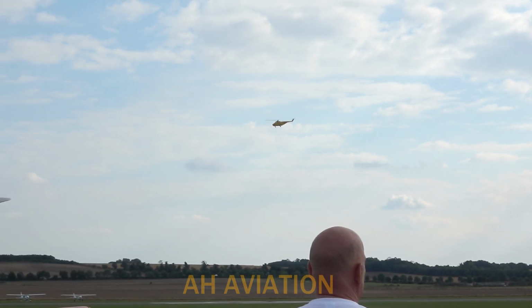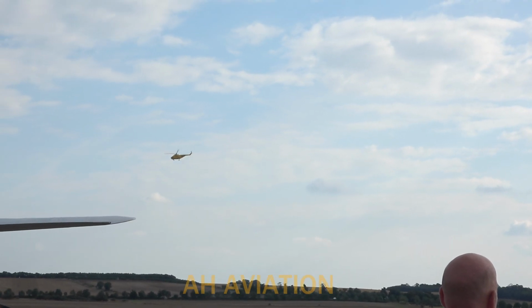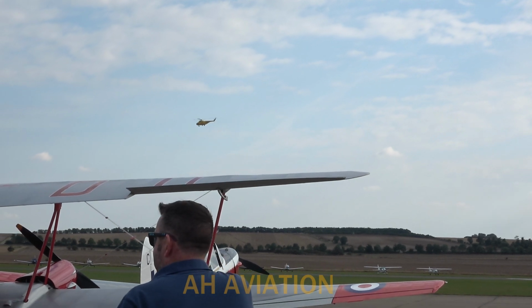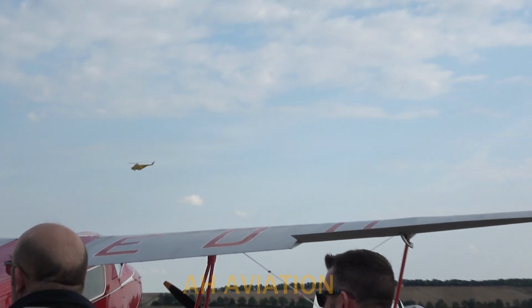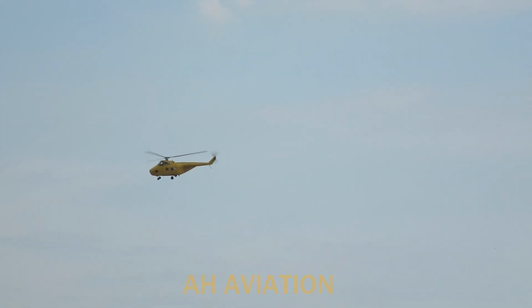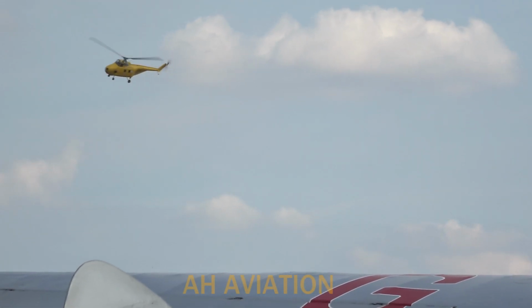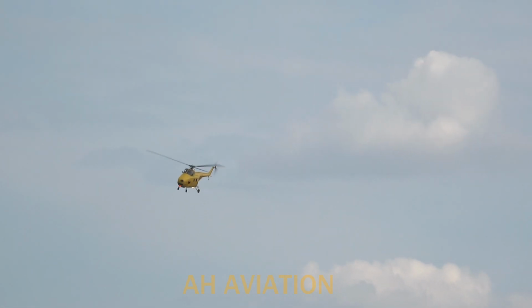Transitioning back to forward flight, that's going to join up with the Sea King as they hold off while we enjoy the wonderful sight and sound of the Whirlwind with its Bristol Siddeley Gnome turboshaft engine. It gives this machine a cruising speed of just 104 miles an hour, so transits into wind are a rather lengthy procedure.